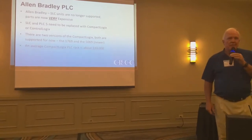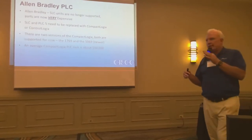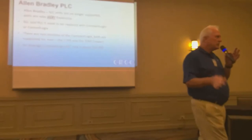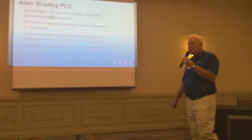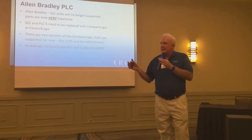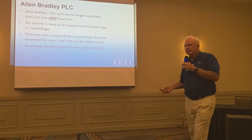The average price of a CompactLogix rack: I just took a system with one analog input module, a couple of analog output modules, a couple of digital ins, digital outs, relay out. I just put together a quick system, and it's about $10,000 for that. So if you're looking to replace an SLC and you want to know about what it's going to cost for the hardware portion, that doesn't count programming it, it's about $10,000 for a CompactLogix. And CompactLogix does everything you probably need it to do, because somebody's going to say, well, what about the ControlLogix? Well, I'll bring that up next.